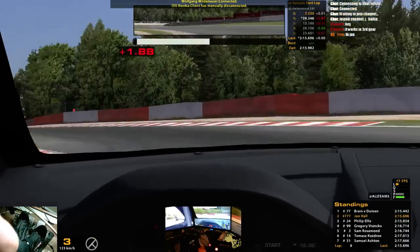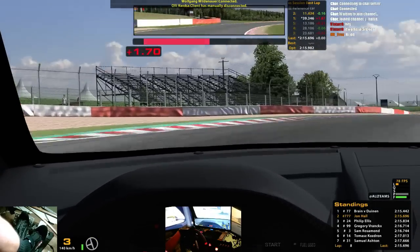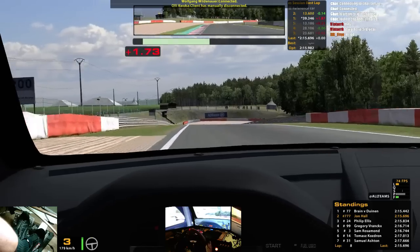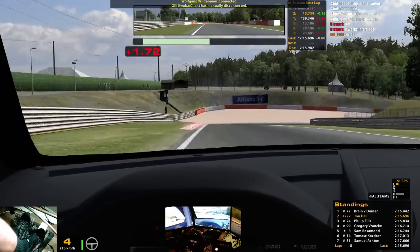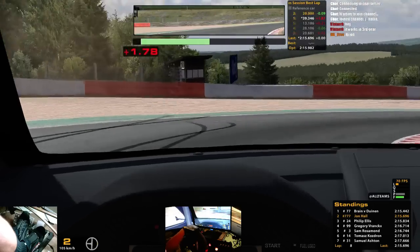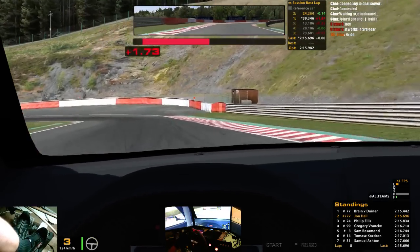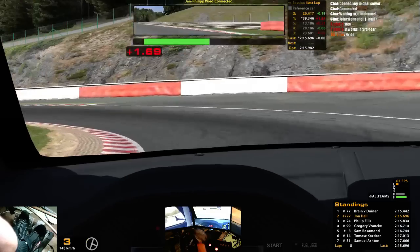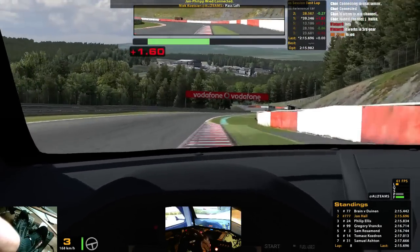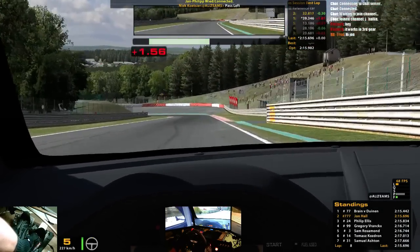I'm so happy I can go over these curbs now without it getting just crazy on me. Because it's such an integral part of that corner to be able to go over that section, to be able to go over those curbs. Can't go over those curbs, you lose a lot of time. This corner you don't need to go over the curbs to get good time. You can go through that corner without going over that curb. You'll be alright.